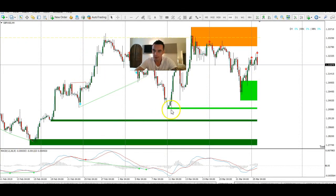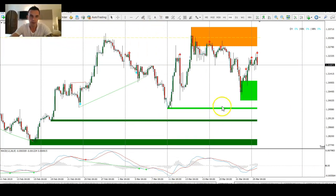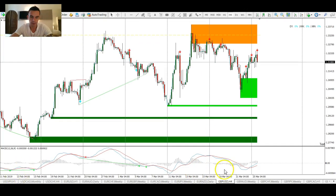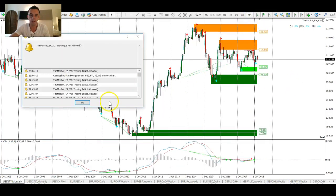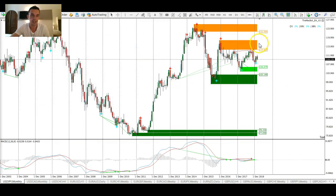Okay, you can see the pound dropping again today. But as always, we're going to start off in the US dollar pairs, okay, USD JPY.